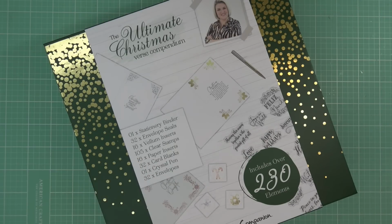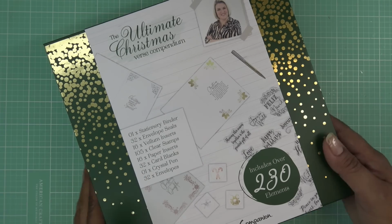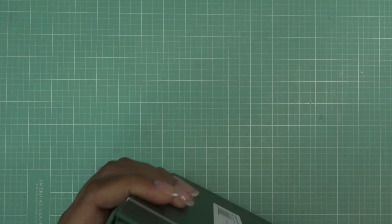105 clear stamps. That's again in the other box. 16 paper inserts. 32 card blanks, crystal pen, and 32 envelopes. And so let's just open this up and check it out.